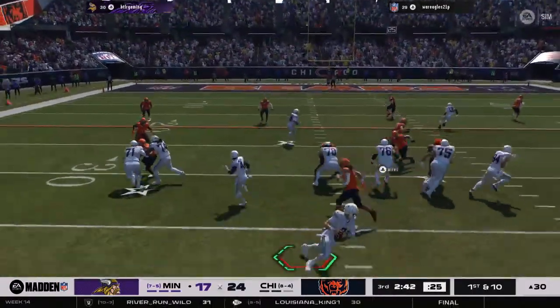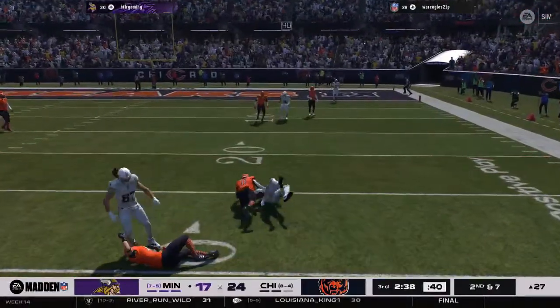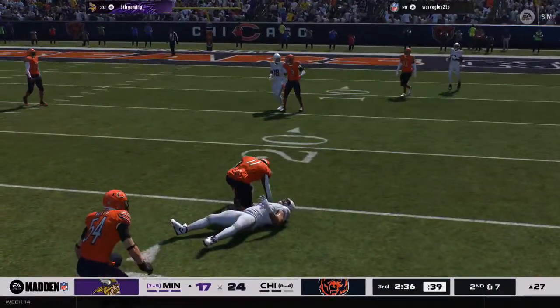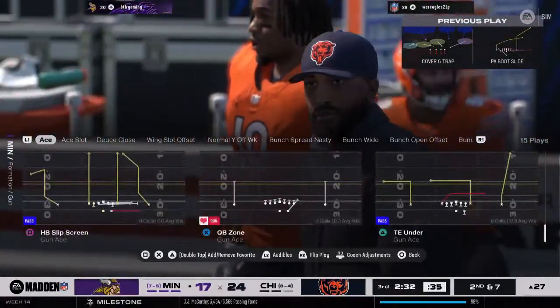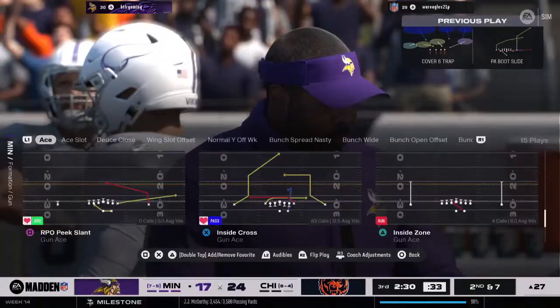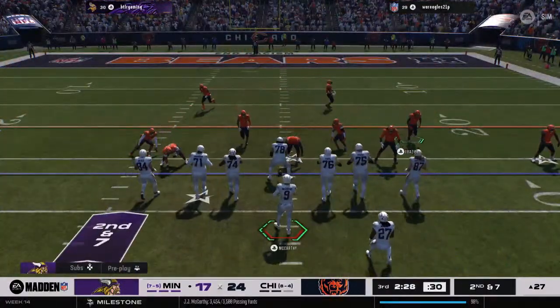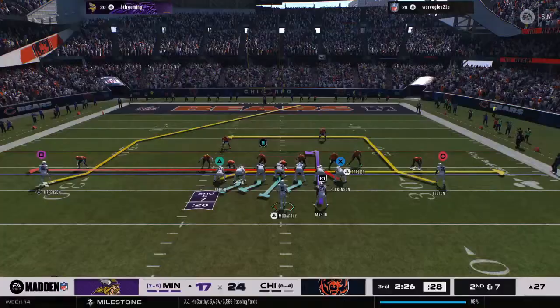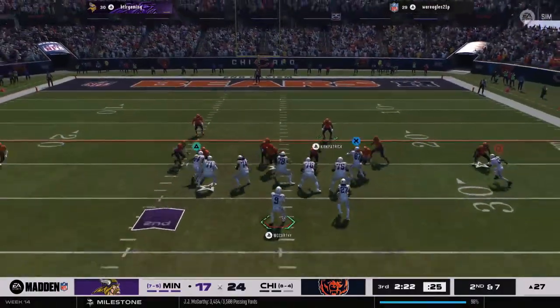Off the play fake, it's McCarthy. Flushed out of the pocket. Brought in right side. And they bring him down. Looks like he got it to the 27. And for somebody who's been picked off like he has, Brock, you gotta admire his determination to keep attacking these coverages. Yeah, that is risk. Right into double coverage yet again.